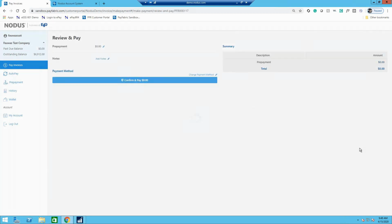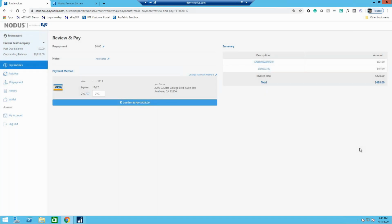When I hit continue to pay, it takes me to my review and payment page, where I can see one more time what I'm paying and what my total is. I can see my payment options. I can change my payment option. I can use my other credit card, or I can add a new credit card if I want. And then I can make a payment.